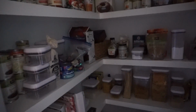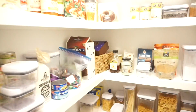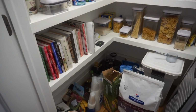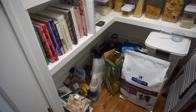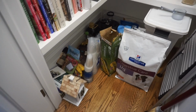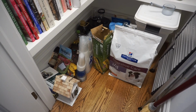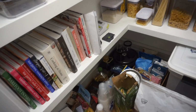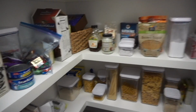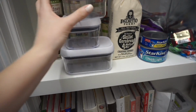So I wouldn't say it's extremely disorganized. But the floor situation, you can't even walk in here anymore. So I need to clean all of this out, and we've also been throwing a ton of things in here just over the holidays. So I'm going to try to work on this and see. I'm not an organization expert, but I'm going to try.